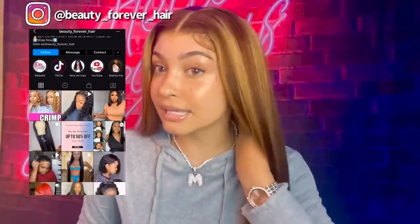Like, just look at the highlights. Look at the color on this. I did absolutely no toning, no coloring to it. It came just like this. So this is what you can expect when you order from Beauty Forever.